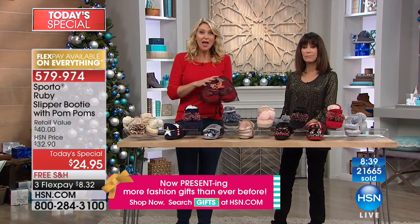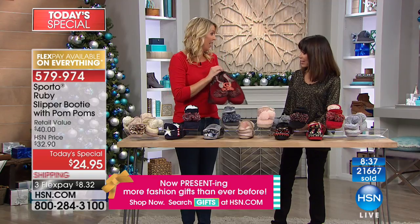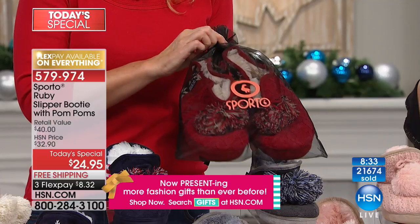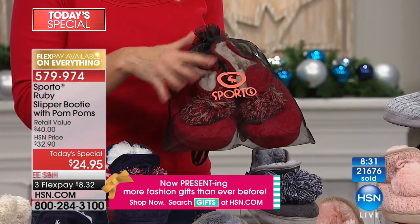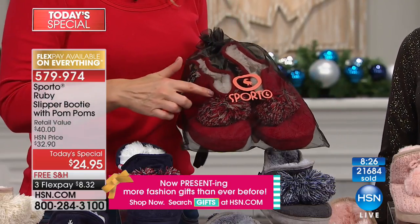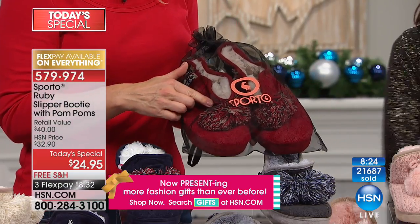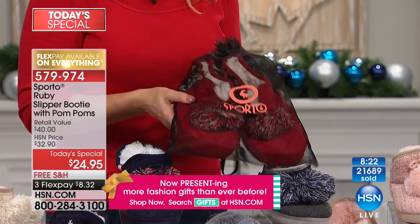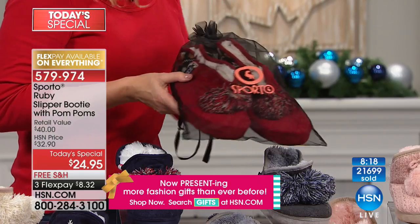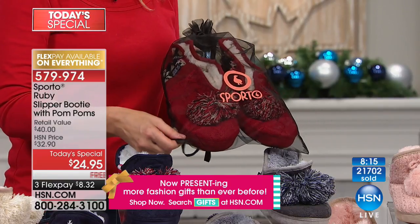When they arrive, they'll come in this great organza bag, so perfect if you're gifting them. You could just put a bow or a little tag on here. If you want to conceal them, you could put some tissue paper around the slippers and then put it in the bag under the tree. They'll know it's something from Sporto, but not what it is until the actual day. So many ideas, but I love that they come with that dust bag. Even if you just use it for travel or for your own storage purposes, it's really handy to have.